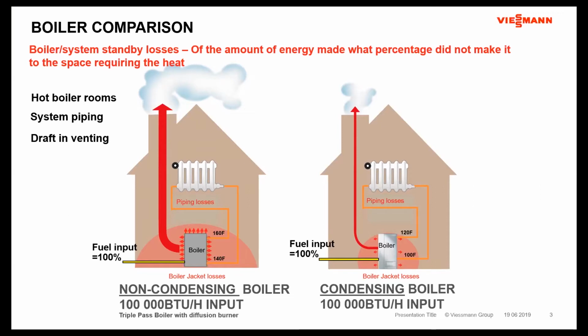Any post purging of boilers after they fire is another standby loss, as you pull that combustion air through the boiler and it's not firing. It's going to heat that air up and dump it outside. So you're losing some energy there, efficiency. Every time your burner cycles and then goes through a post purge, you're dropping the efficiency of that particular unit as well as adding a standby loss. So all those things add up here.